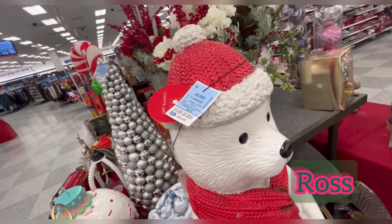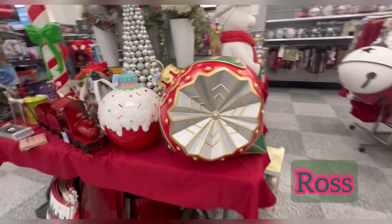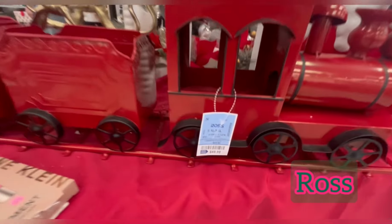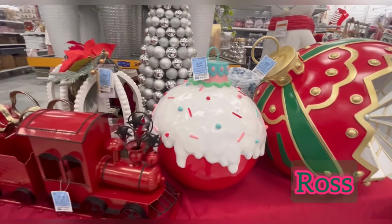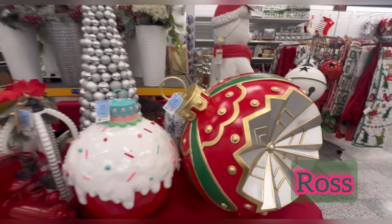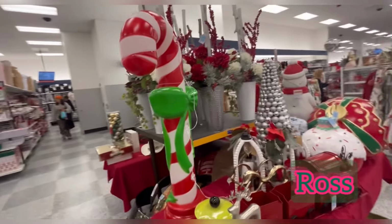And then they had some really large items. I don't know if they're outdoor too or just inside, but they were pretty cool. Look at that big locomotive. Yeah, a lot of cool stuff. And if you stay tuned, I'll show you what I got right after this clip.